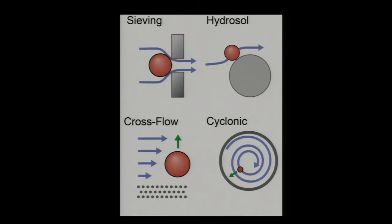And then there's cyclonic filtration, which is basically how your Dyson vacuum cleaner works, where dirty air will come into a cyclone, and then it'll spin down smaller and smaller. As it gets smaller and smaller, the particles fling out to the side, and you eventually end up with clean air. So these were some of the theories I thought might be happening with manta rays and whale sharks.